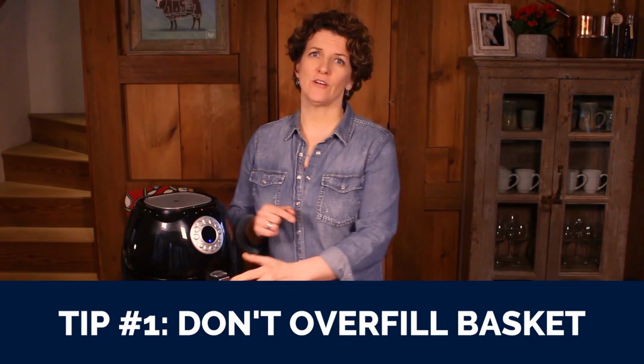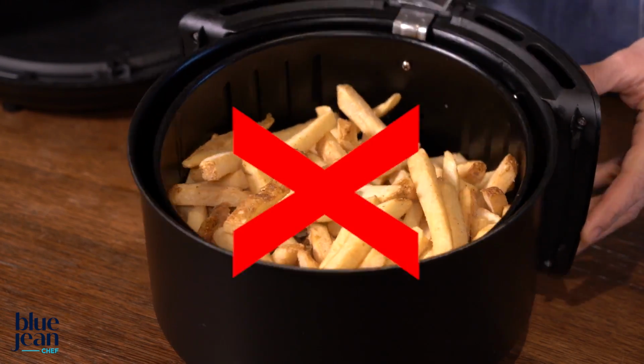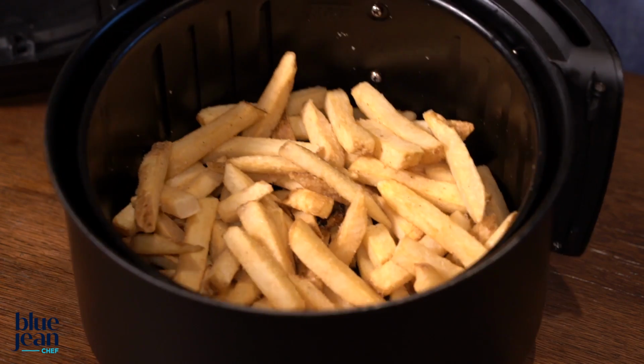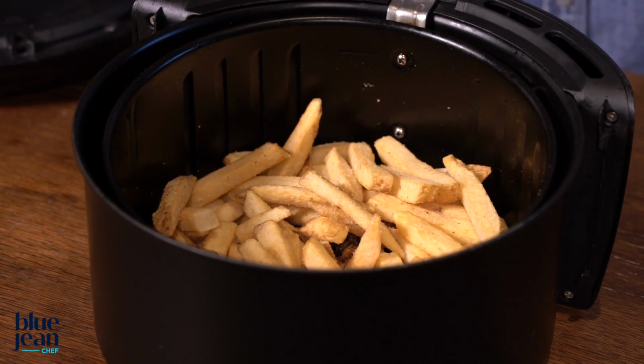Here are my top air fryer tips for you. Tip number 1, don't overfill the basket. This is a basket that is too full. When it's too full like this, you're not going to get those fries cooked evenly, so it's better to do this in 2 batches and then put them all together at the end. This basket is filled appropriately. You really don't want much more than 1 layer of food if you want to cook it properly.